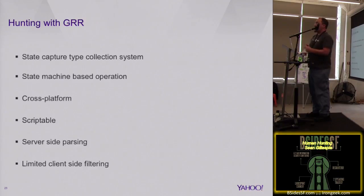So, a little more details on GRR. Like I said, it's a state capture system. It's state machine based, so there's a component of flows, and we'll get into that a little bit more. The flows are the unit of work for GRR in terms of go capture a file, go list processes, but because it's state machine operated, it's not strictly go do this task and finish. It's go do this task, and based on the result, do this next task. And so you can chain together flows to get much more complex usage out of it.